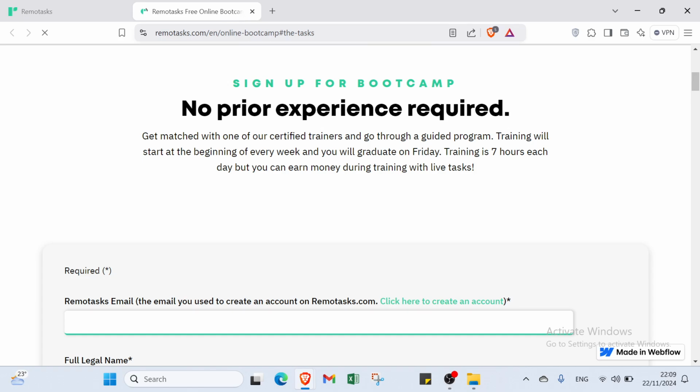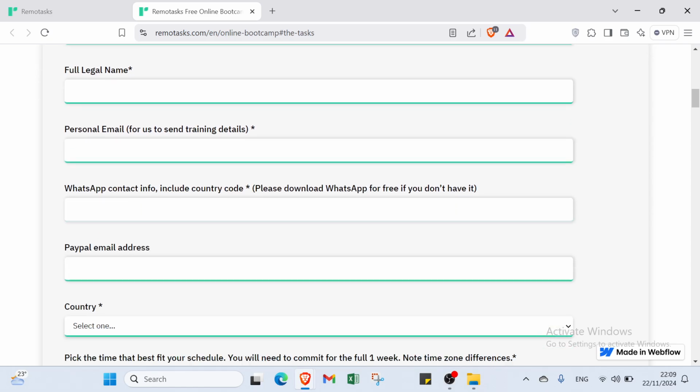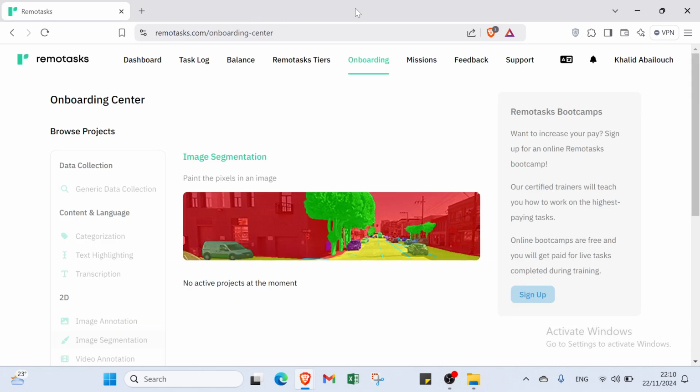So let's go here, and you have to add some information such as Remotasks email firstly, full legal name secondly, personal email thirdly, and WhatsApp contact info as well. Then we have your email address, country, and other things such as specific information about your computer, such as RAM, video card, processor type, and also internet speed. All right, and then you click register once you're done.